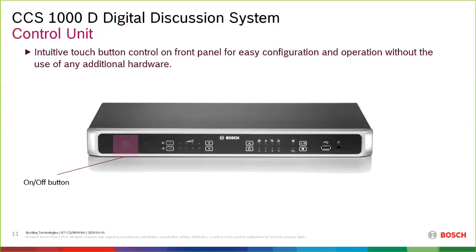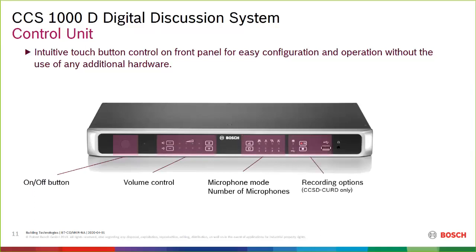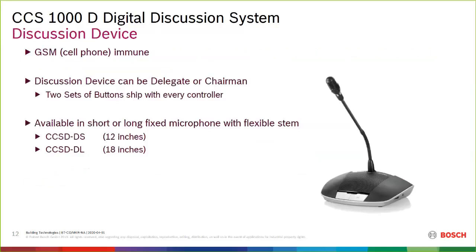Control unit itself from the front. I talked about the web browser, which gets used, very popular, but we also have a complete front panel. It's a little bit scaled back, as there are more features if you log into the web browser. But if you just want this in its most simplistic form, we can have volume control. We have how many microphones we want open, what mode we want them to be in. And then, of course, we can record right from the front and put that USB stick in if we need additional recording space.